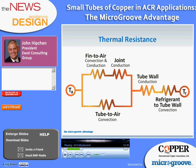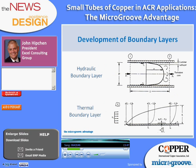Now, let's take a close look at exactly what happens to the refrigerant that's flowing through the tubes, because that's where all of this heat transfer begins. Whenever fluid moves through a tube, the fluid that's closest to the tube wall behaves differently than the fluid in the center of the tube. The fluid next to the tube wall sets up a boundary layer where heat transfer becomes more difficult.